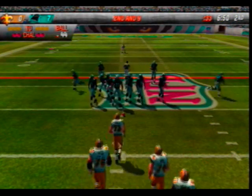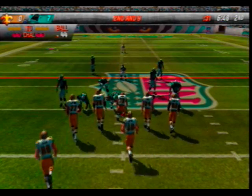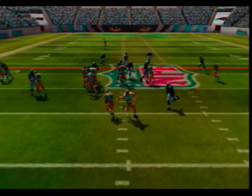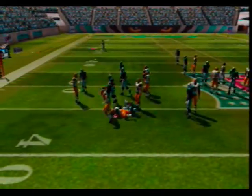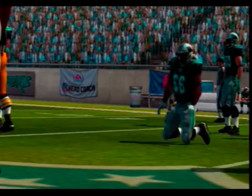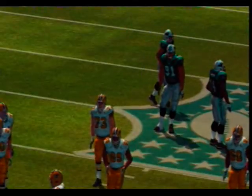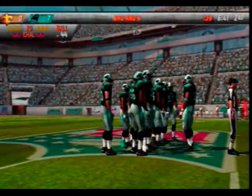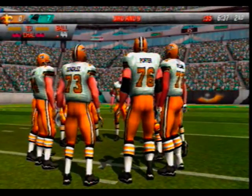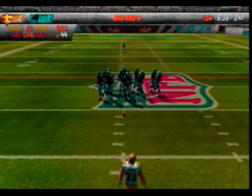Second and nine coming up here. Ball on the 44-yard line. With a counter play, O'Neal comes up to make the play. When you get penetration like that, it's very hard for the offense to get positive yardage. Eighth play of this drive.